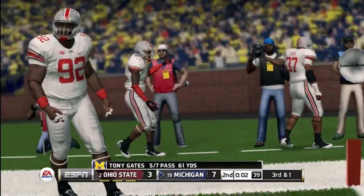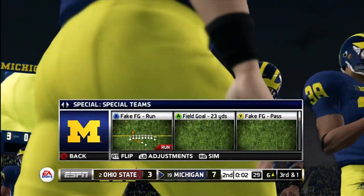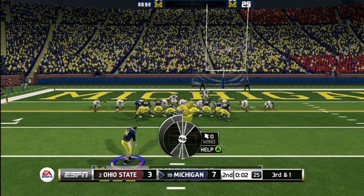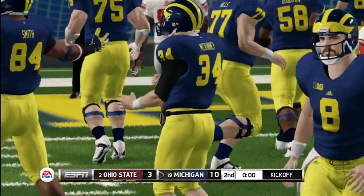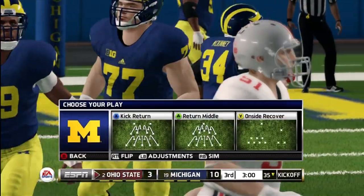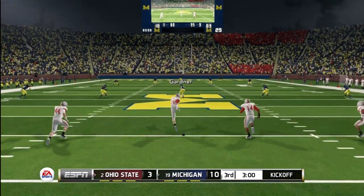Quickly, and that was almost picked. This is a very well-coached defense. They know to get their hands up in the air and to try to knock down passes. The field goal unit's out on the field, and they're going to try to get these guys 3 points before halftime. Kick's up, and it sails through the uprights. A great first half comes to a close. 10-3, Michigan. And we welcome you back to the action here, just about set for the second half.